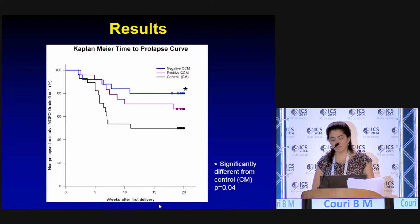We could see a significant difference between animals that were treated with negative CCM compared to the controls. And we couldn't see a significant difference when we compared the positive CCM treated animals to the controls. There was no significant difference comparing negative CCM to positive CCM treated animals.